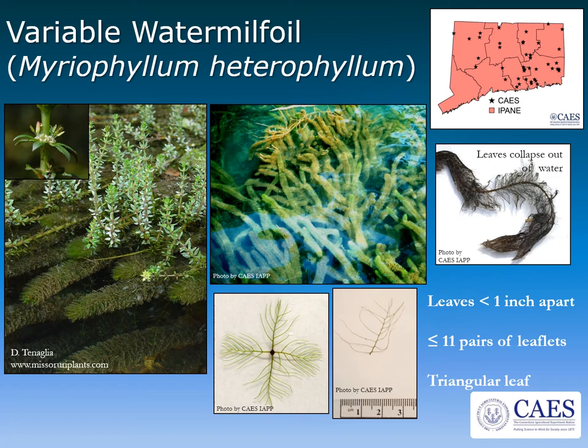So the variable watermilfoil is very thick. It's very difficult to see the stem because there are so many leaves taking it up, and they have these thick flowers that come on the surface of the water, and that's a pretty easy way to identify it if it is flowering. It has 4 leaves per whorl, and the leaflets, there are not that many of them. There's less than 11 pairs, and then the leaf has a more triangular shape than other milfoils. To me, it kind of looks like octopus tentacles under the water. They're very thick looking, or maybe like a huge pipe cleaner. That's sort of what to look for.